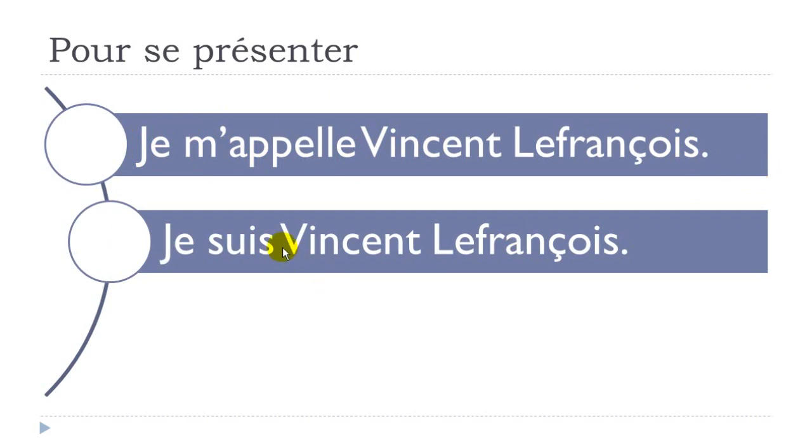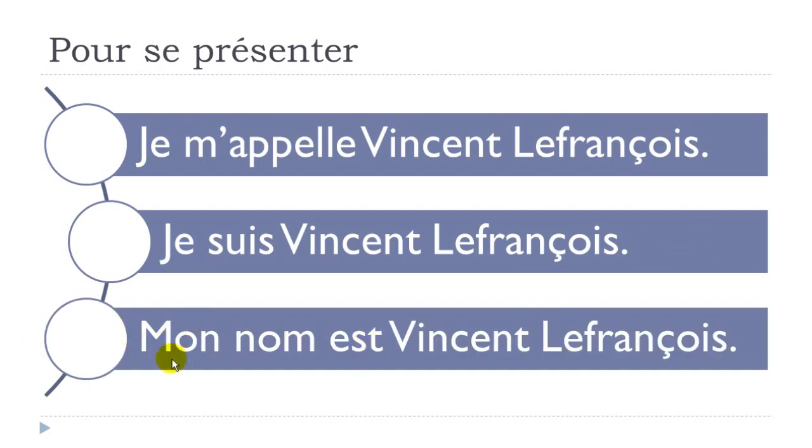The other possibility is to use the verb être, to be: je suis, I am, je suis Vincent Lefrançois. So the first one, je m'appelle. Basically, s'appeler or je m'appelle, you could translate it directly as I call myself. That's the verb we tend to use when we introduce ourselves. Je m'appelle Vincent Lefrançois. The second one, I am, je suis Vincent Lefrançois. And the last option we will have is mon nom, my name, mon nom est, is Vincent Lefrançois. First option, je m'appelle Vincent Lefrançois.